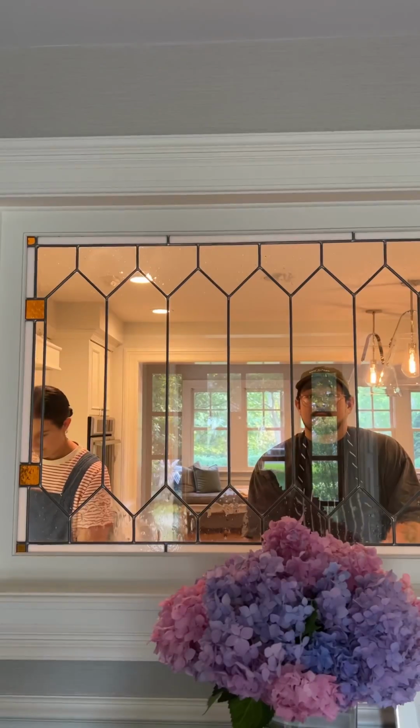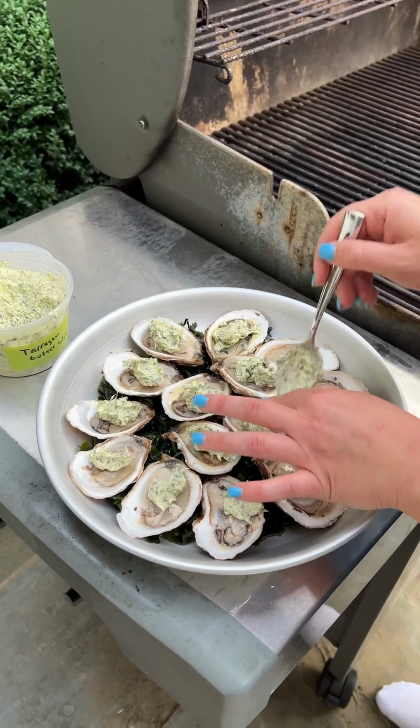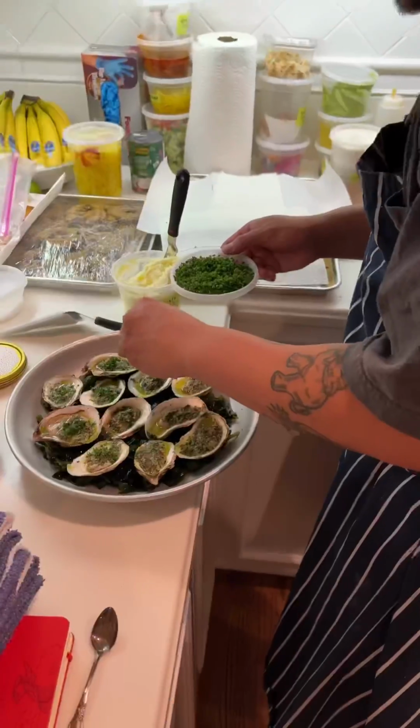We made a pepita dip and a gingery eggplant to go with the bread and butter, and we also made homemade butter and a furikake butter. And then I headed outside to grill off the oysters with a tarragon and yuzu butter, and I was definitely starting to sweat at this point. It was very hot by that grill, but look at those things. They came out so good.